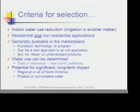These criteria are virtually no different than the ones from the first symposium. We are not covering outdoor irrigation products. That's a whole field in itself, and hopefully someday maybe the irrigation people will become part of the symposium and present a list of products as well. But we do cover residential and non-residential. In fact, I think you'll see a bit of each today.